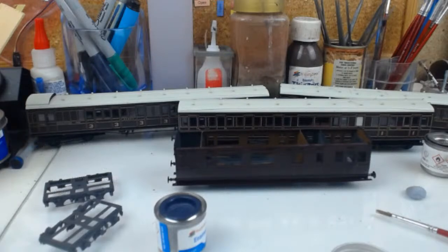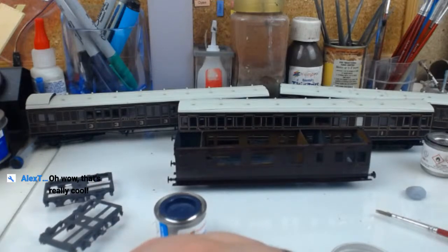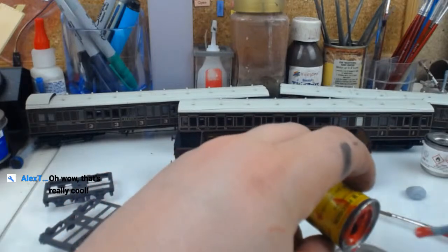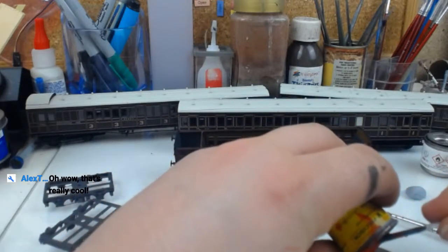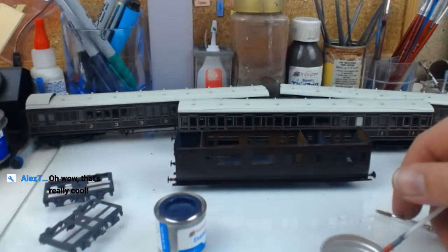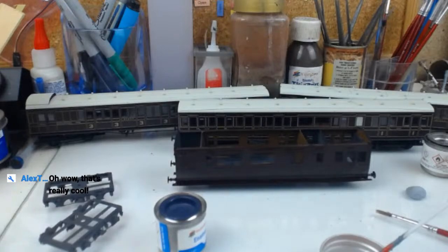So the realisation that Horsell Common is less than 10 miles from Linton. It is, isn't it? Oh no, it's okay. The paint is okay. It's just a little bit that's caught on the lid. The paint itself, absolutely fine.